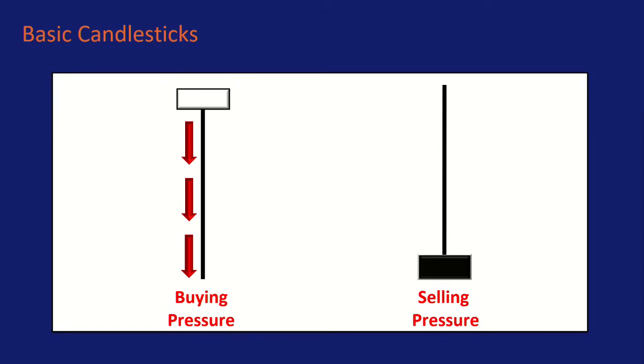At one point, this was a giant black or red candle because it sold all the way down to those lows. But going back to our tug-of-war analogy, this is just like what we saw at the opening of this presentation. The buyers came back in, and for whatever reason, you could explain it till you're blue in the face, doesn't matter. The buyers came back and pushed this up all the way to the high of the day.